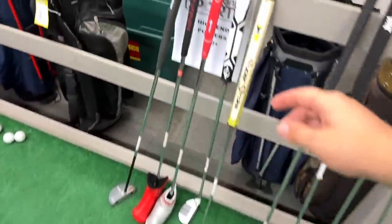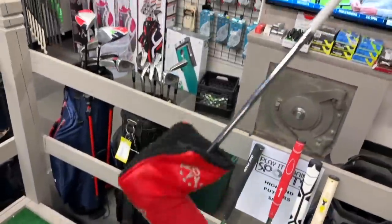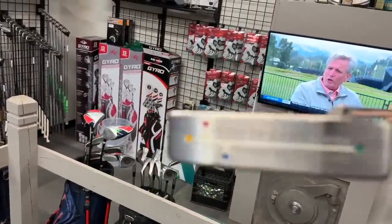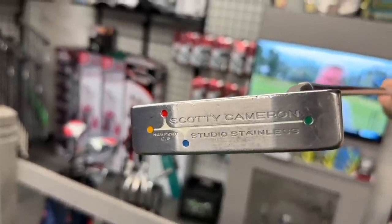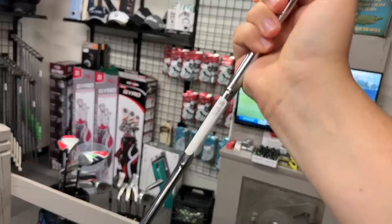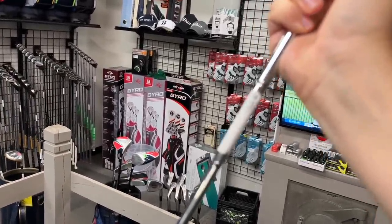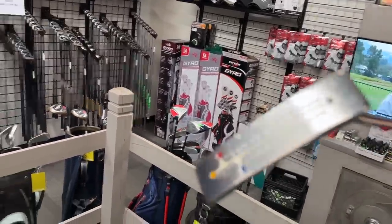Oh, check this out. A Scotty Cameron Studio Stainless. With the head cover. That is super cool. We have the one. Oh, this is the 2.5. I was going to say we have the 1.5 of this. That is awesome. Only $229. With the head cover. Yeah, we just found one of the 1.5s not too long ago, and it was still going for over $300 without the head cover.